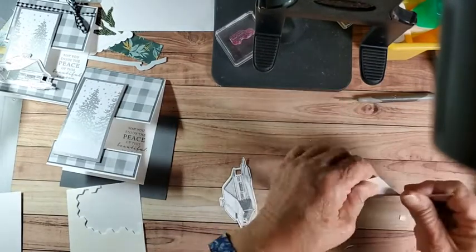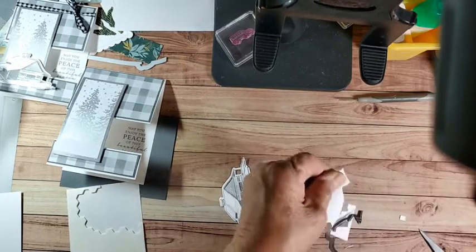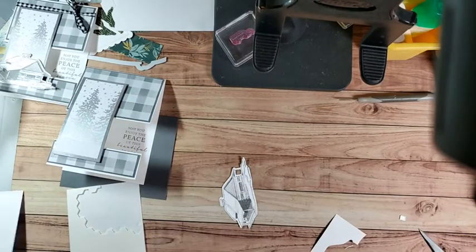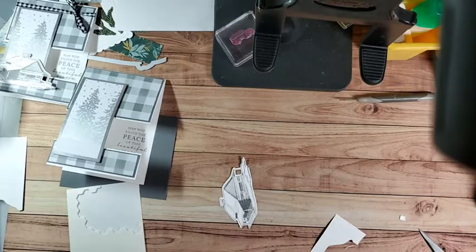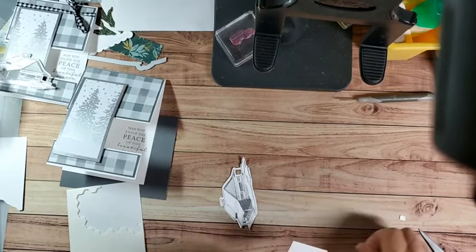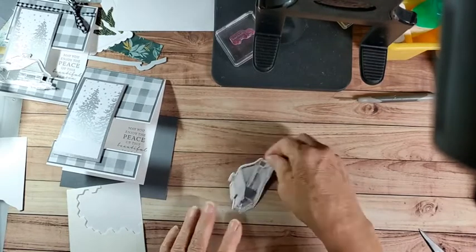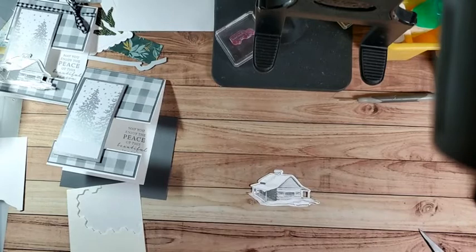Now I'll put this back with our dies in a safe place so I don't lose it. It seems like I always lose the tiny, tiny dies, not the big ones. Now there's our cabin. I am going to put some glitter on this one.